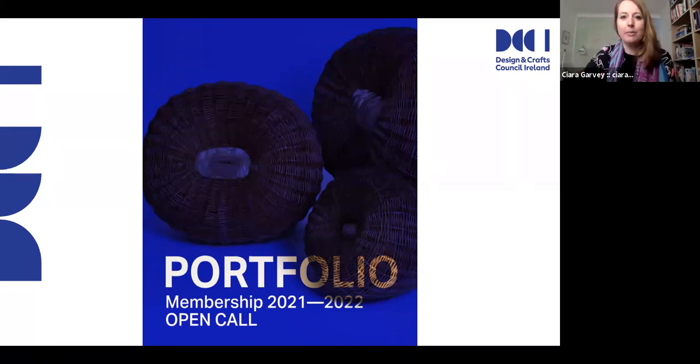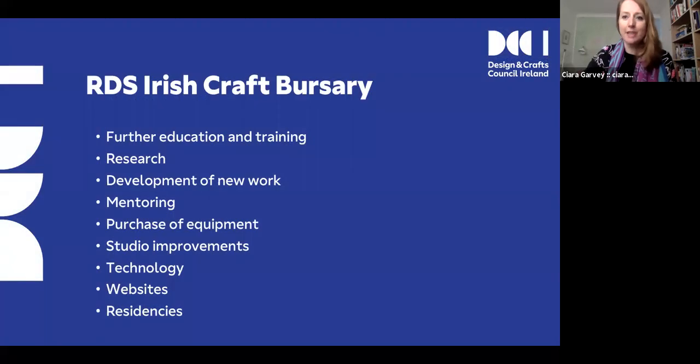So what are the benefits for makers for being in the program? Well, one of the most fantastic opportunities is the RDS Irish Craft Bursary. This opportunity started a few years ago when the RDS restructured its annual craft exhibition and award and developed a number of new bursaries, predominantly for emerging makers, which is in line with its strategy of supporting emerging arts. But they also included a bursary for established makers. This is a bursary worth €10,000, and it may be used for a wide variety of career and professional development activities, such as further education and training, research, development of new work, mentoring, purchase of equipment, studio improvements, technology, websites, and residency. So you can see it's obviously very broad, and the planned activity must take place in the year that it's awarded or the following year.